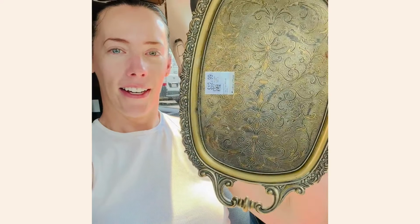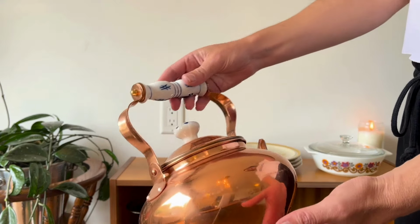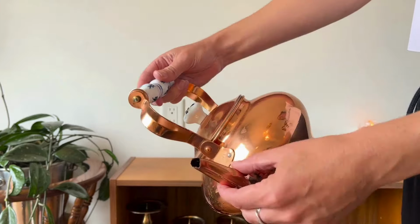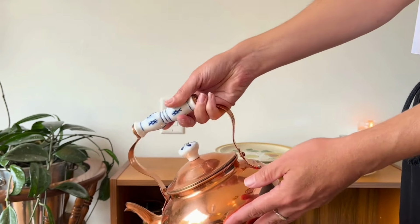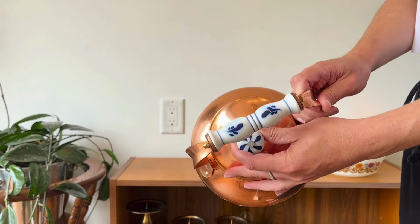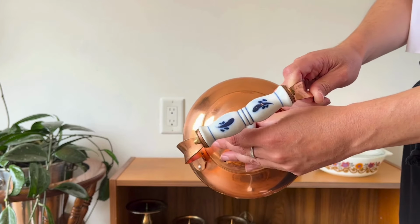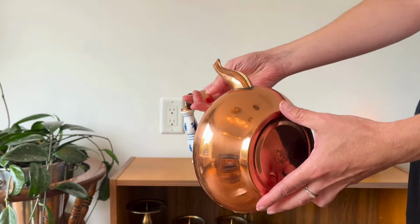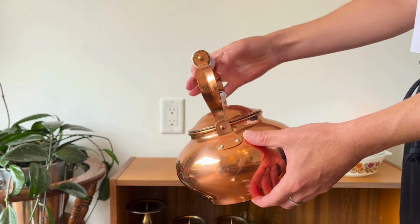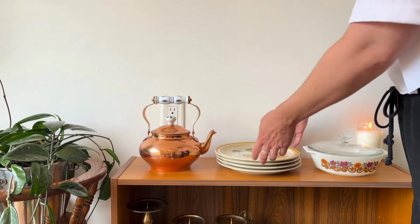So there you go. So here's some things that I got at the estate sale. This copper teapot. It's got some dents and patina, but I think that's part of the charm, and it has the blue and white ceramic handle. And these have been selling really well on my Etsy shop. Every time I put one in there, it sells. This one has a Taiwan stamp on it. And I got all this for $15.